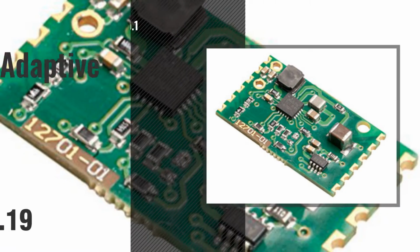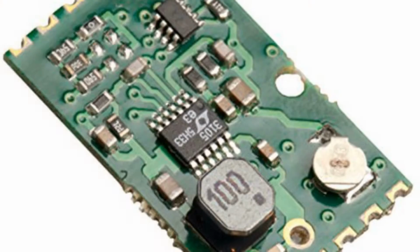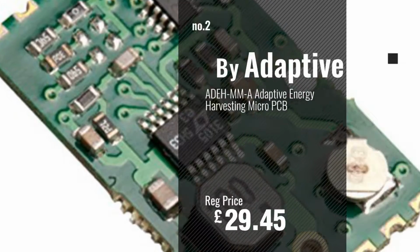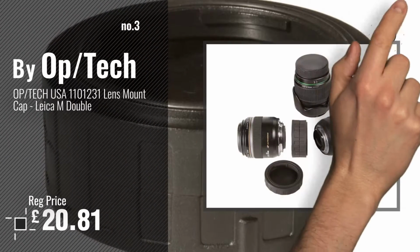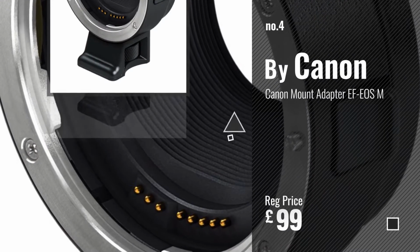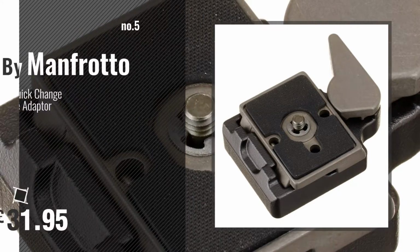Number 1, best seller by Adaptor. Watch this video. Choose your favorite. Number 2, another great product by Adaptor. Number 3, approx/tech. For more info and great lens supports, just click this circle. Number 4, by Canon. Number 5, by Manfrotto.